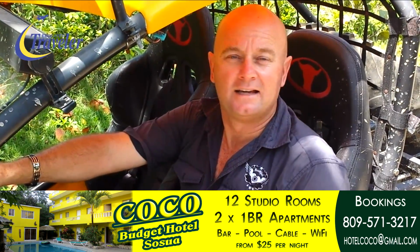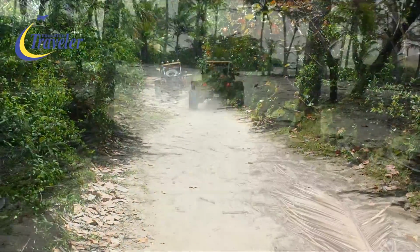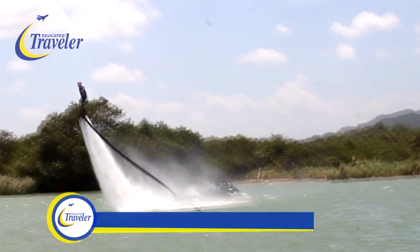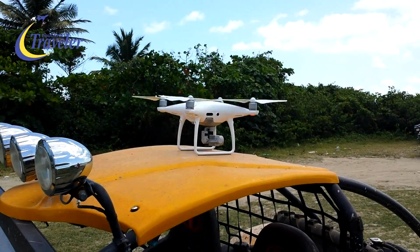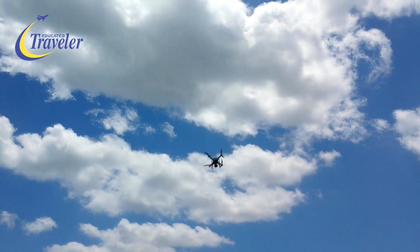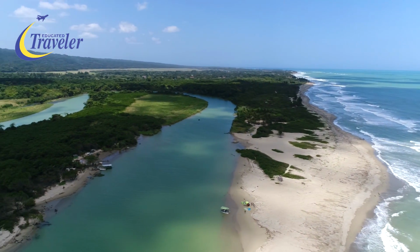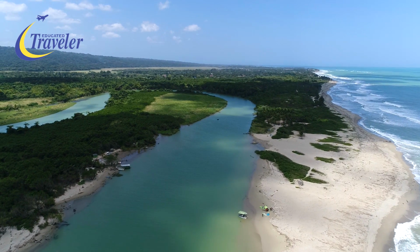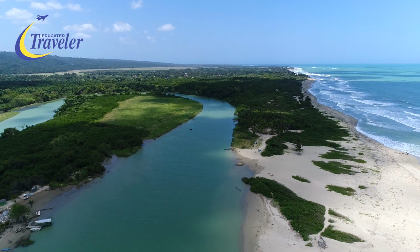Alright, our next activity is flyboarding out at something called La Boca on the other side of Cabarete. So let's go see what we can make happen in the water. Here we go, up goes the drone. Before strapping a board to my feet with high pressure water coming out of it, we'll just have a quick view from the drone as to where it's actually located. It's only 5 to 7 minutes drive out of Cabarete at a location called La Boca, where the Yasica River meets the Atlantic Ocean.